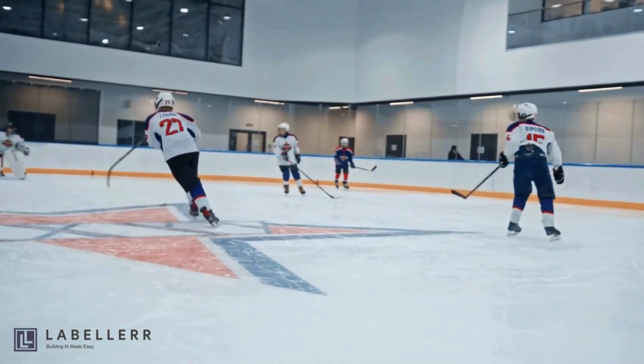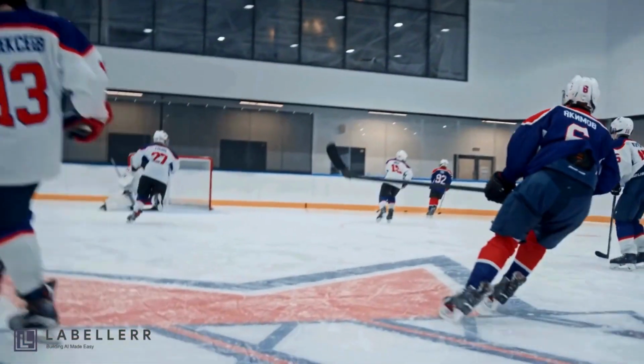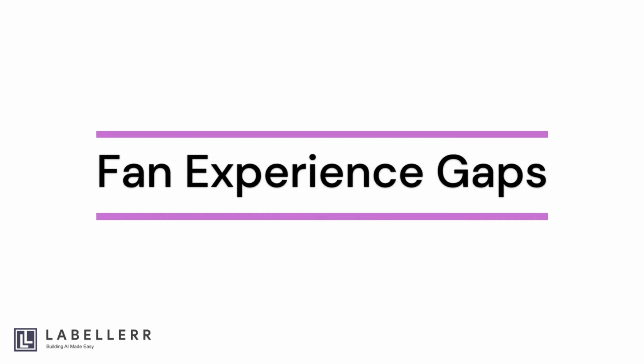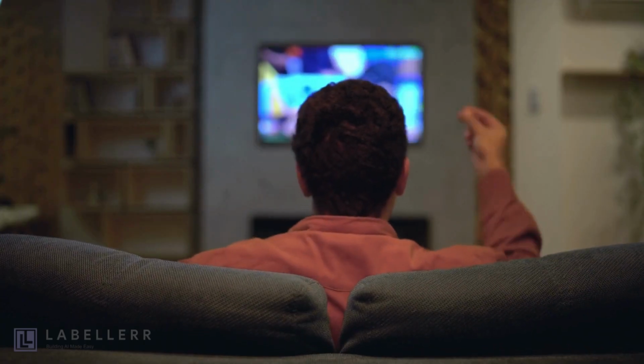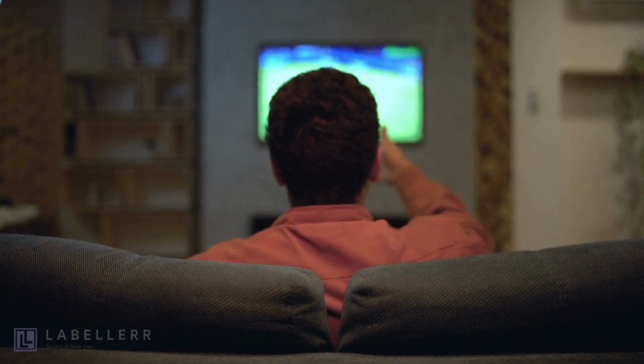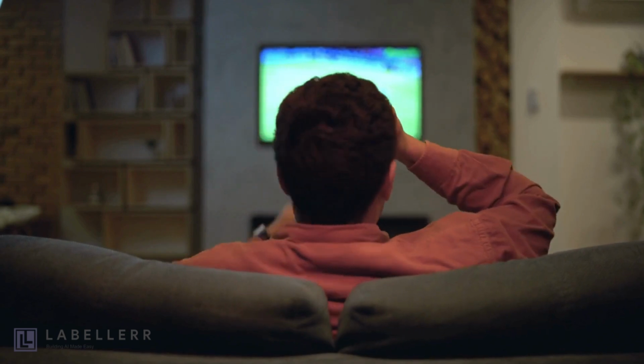Coaches and analysts struggle to track every move. Manual stats can't capture the full story. Fans at home want more than just the score. They want to feel the excitement, see every angle, and interact with real-time stats and instant highlights.